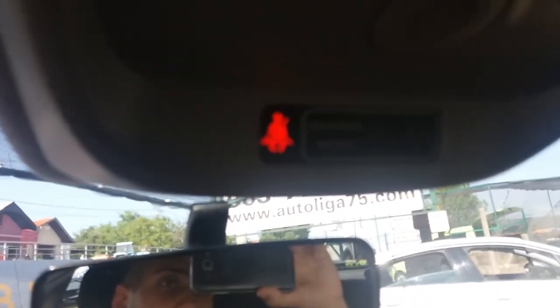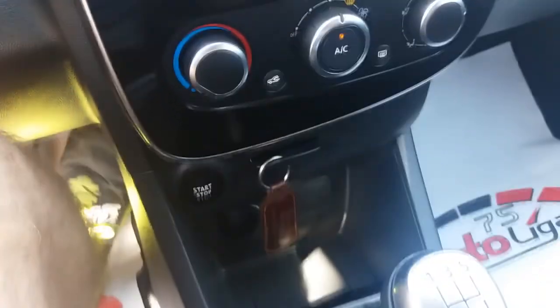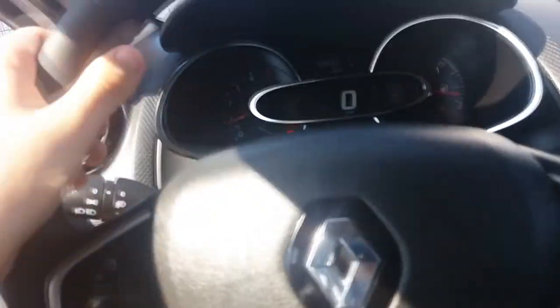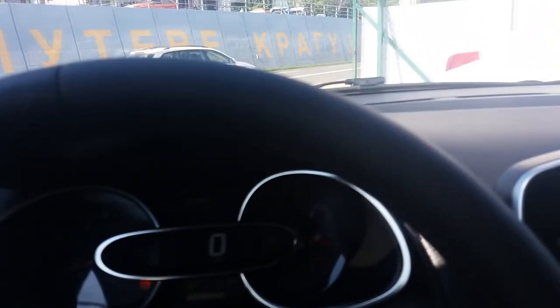Okay, here, if you don't have a seatbelt on, like I didn't put on right now, you will get this notification. And wow, this climate works perfectly. I really need it. Okay, so here we have an eco mode and here the tempomat. I'm not sure how the tempomat really works in this car, but I should try that and see how it really works. And as I said, a beautiful soft steering wheel. Really, it's very nice. Let's hear how the motor sounds.